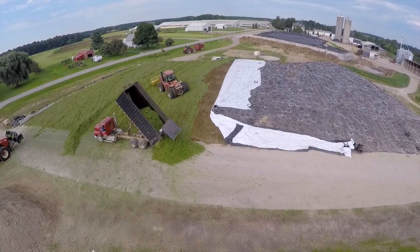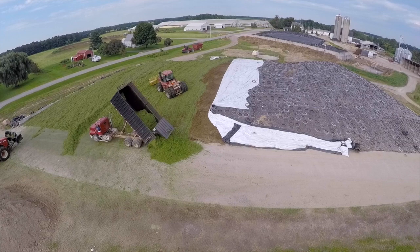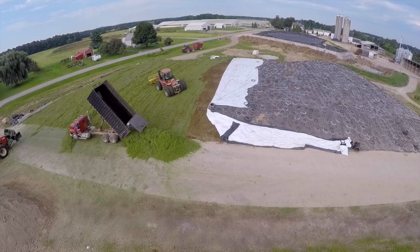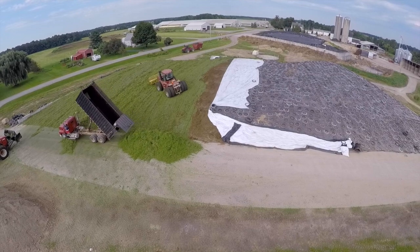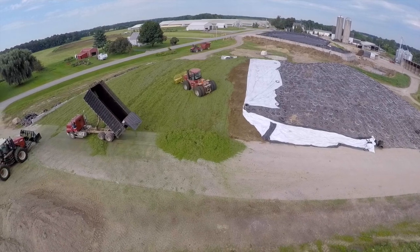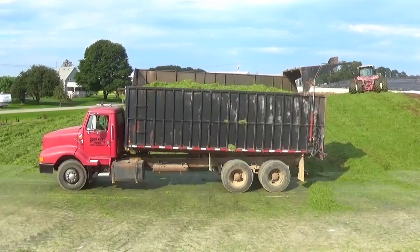The 3-point hitch on these big tractors they may use to pull a manure drag line, or even a big weight will go back on the 3-point hitch. When they're pushing and packing this corn silage, they want to get these tractors as heavy as possible to help pack that pile down better. So you can get a shot of that right there.